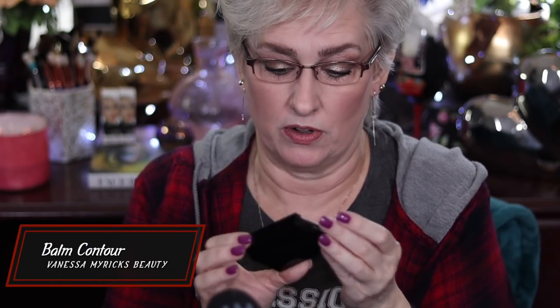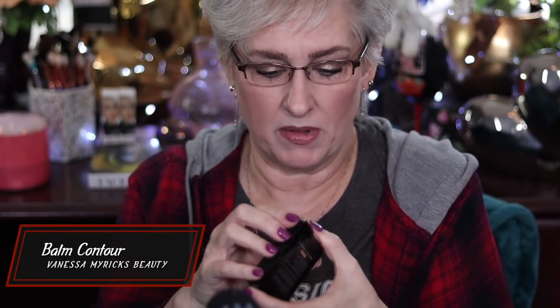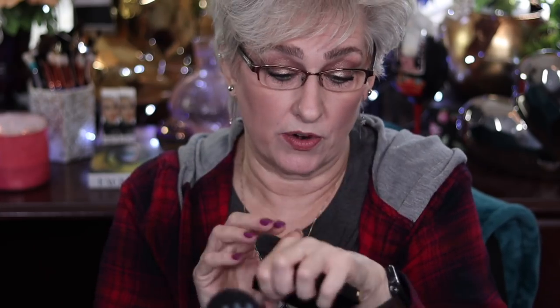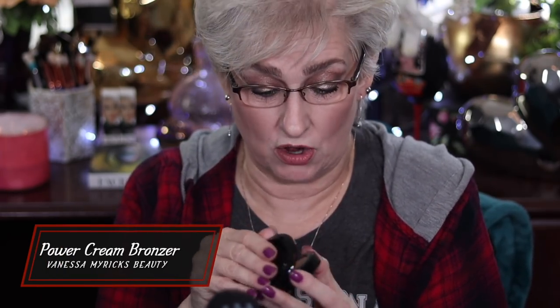Danessa Myricks. Okay, so this is beautiful. This is a cream contour. You open this up, it's got a nice mirror in here. And then, of course, this cream contour, I just think it's a little easier to control because you can blend it out. And then if you take your powder and go over it, it kind of makes it more seamless. And since we're talking about this brand, I also like her bronzer and it's also cream.